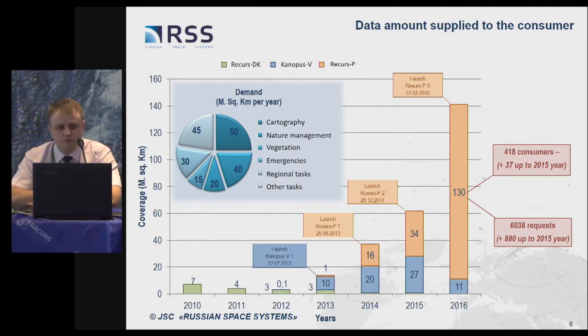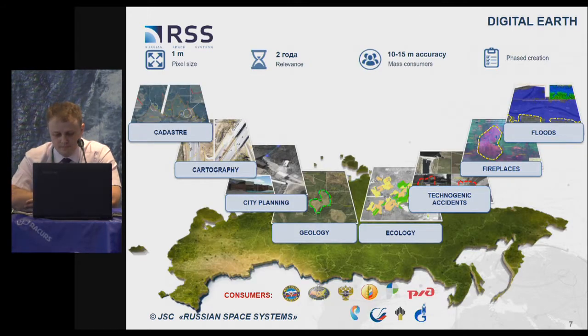As you can see, the constellation gradually builds up. Needs are increasing. Based on 2016 results, we have an additional 36 new customers, various municipalities. So the number of tasks we're doing is also increasing. As I proceed to the photogrammetric dimension, I'd like to say that the operator is engaged in the implementation of the Digital Earth program mentioned yesterday and today.